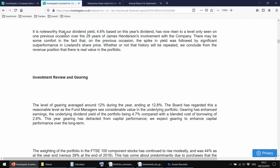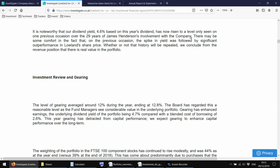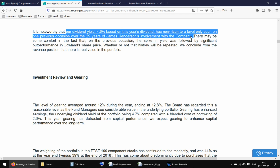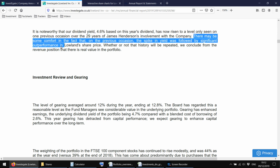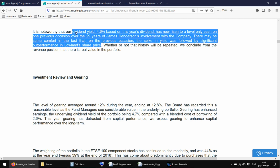It's noteworthy that our dividend yield of 4.6% based on this year's dividend has now risen to a level only seen on one previous occasion over the 29 years of James Henderson's involvement with the company. He's the co-manager, he was the original manager who's probably passing it on to Laura Foll. There may be some comfort in the fact that on the previous occasion, the spike in yield was followed by significant outperformance in Lowland's share price. Whether or not that history will be repeated, we conclude from the revenue position that there is real value in the portfolio.